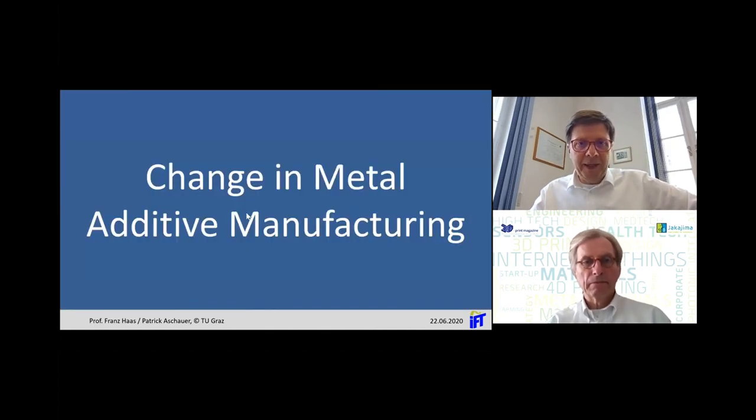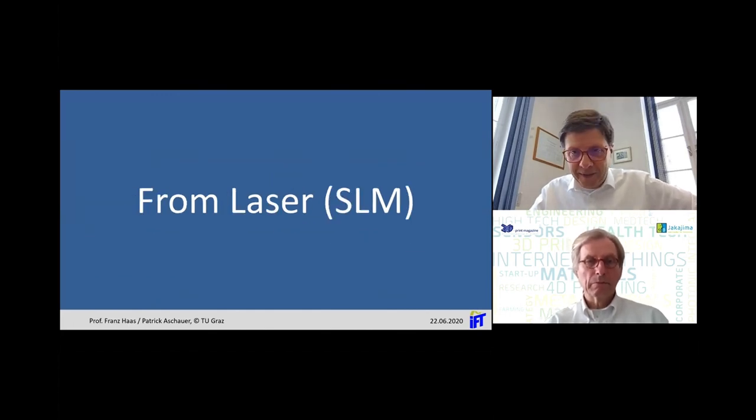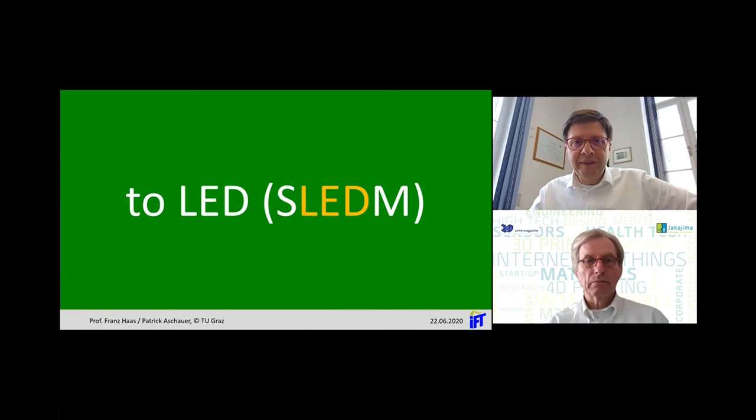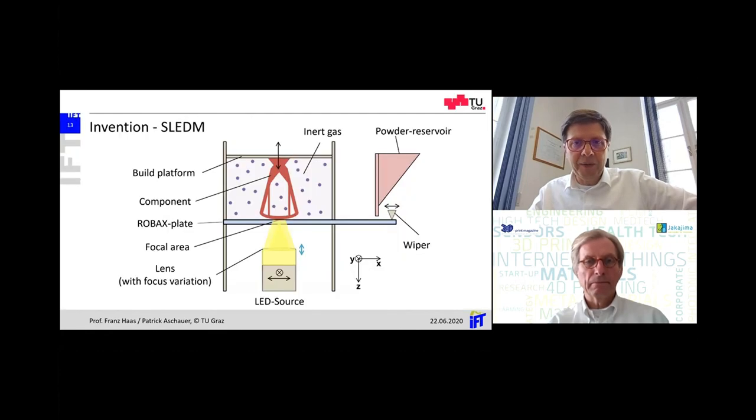And so we are introducing a change in metal additive manufacturing. So we come from the laser, and therefore the abbreviation selective laser melting, to the new one, selective LED melting, LED-based melting of metal powder. And the main principle is shown on this slide. You have a building direction from the top to the bottom.